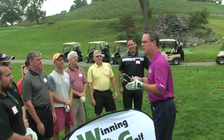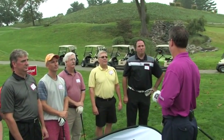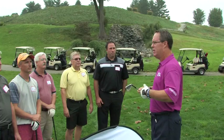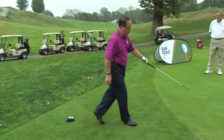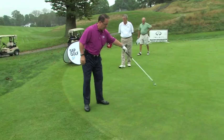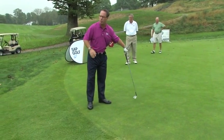Gentlemen, throughout the season, I've talked a lot about the chipping game. Today I want to share with you my 3 thoughts that I have right before I hit the shot. These are the thoughts I have right before I pull the trigger. Thought number 1 is my landing area. I'm very specific with my landing area. I want to aim for a circle approximately right here. That's where I'm looking at, where I want the ball to land.